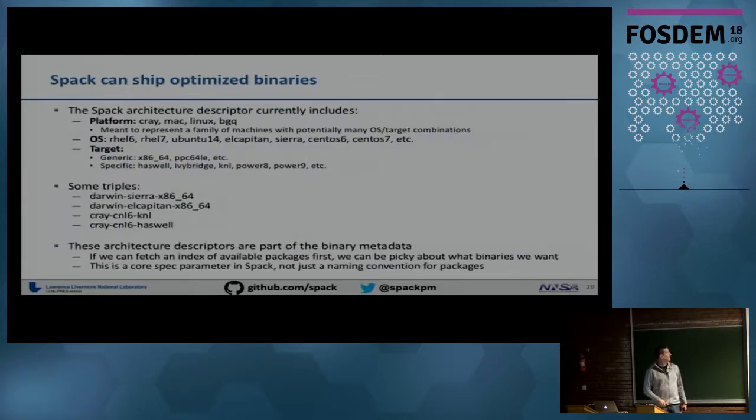All right. So we can ship optimized binaries. Time's up. Okay. All right, well, I'll zip through this part.